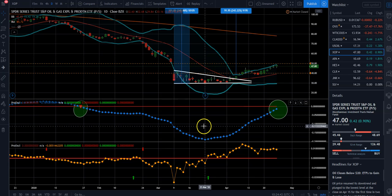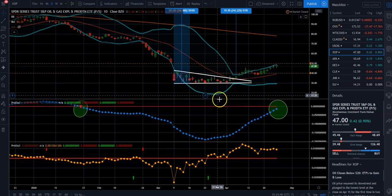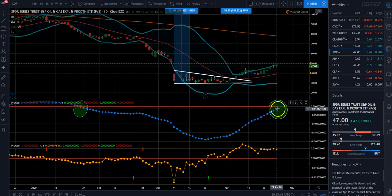Notice that even though price had been moving to the downside in this channel here, right around March 31st, we started to see the oscillator gain momentum. Again, this is a negative reading here, so that means it has less momentum to the downside. And as price starts moving higher, our oscillator becomes less negative, and then it gains momentum up to the point here where we're on the verge of crossing above the zero line.